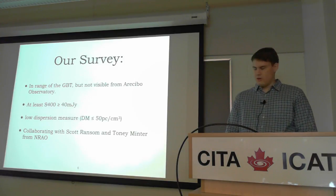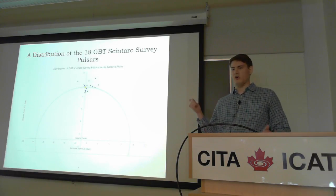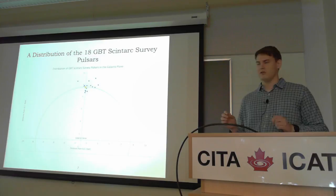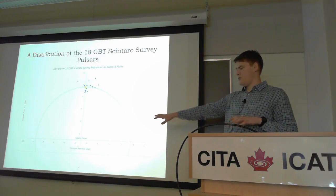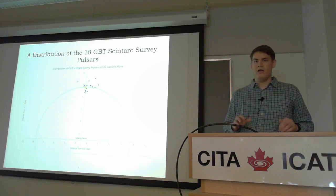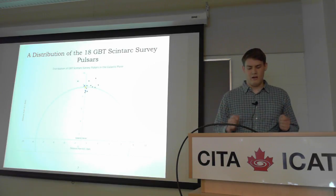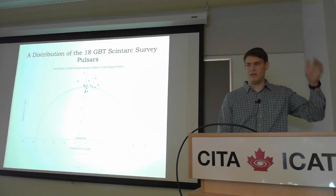And so just to further illustrate the low dispersion, this is a little image I drew up of the location of all of these, oh, lost connection. There we are. The location of all of these pulsars in the galactic plane. So this image is looking down from above. 0, 0 is the galactic center here. It's hard to read the axes, I'm sure, but this is in kiloparsecs, X and Y. Each of those blue dots represents one of our pulsars, with the yellow dot representing the sun in the galactic plane, and the gray ring is the radius of the sun.